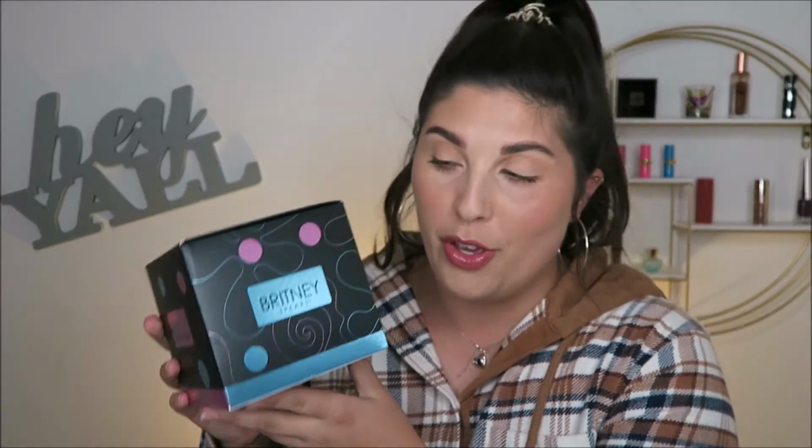I'm gonna take the plastic wrap off of it. But I don't know what made me do this, because girl, it's been a minute. But they had the Britney Spears Curious perfume, and this is a large. This has got to be a big ass bottle. And this was only $19.99.